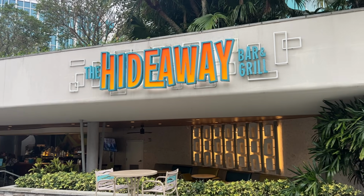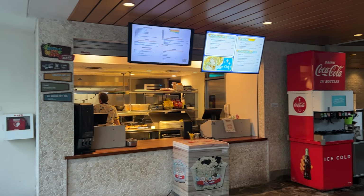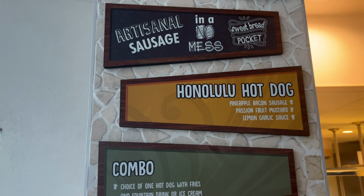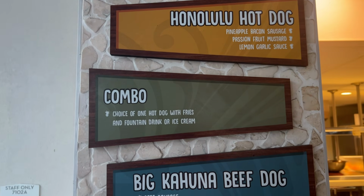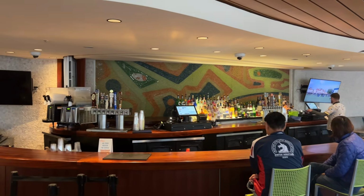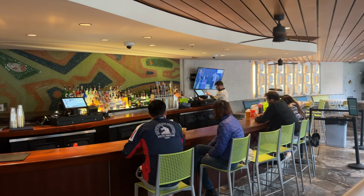We are visiting the Hideaway Bar and Grill, which is split up into 2 distinct sections. The first is a little eatery where we can get some burgers, wraps, sandwiches, and some unique takes on hot dogs. And on the other side is our bar location. We can get a variety of classic drinks and cocktails made specifically here at Cabana Bay.